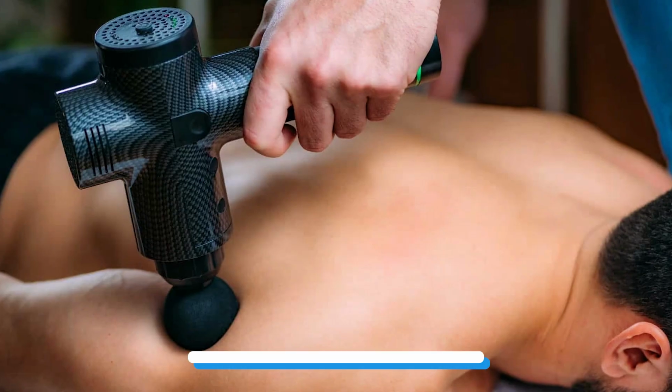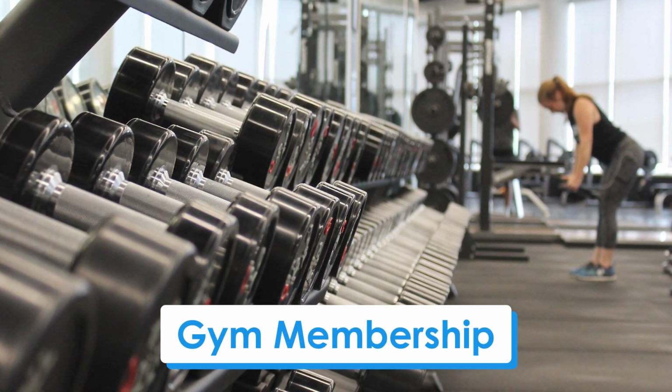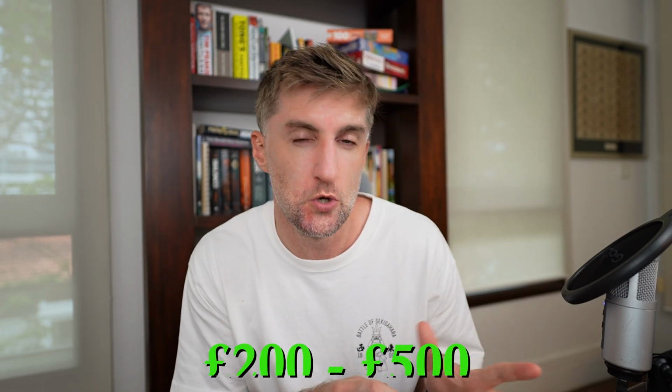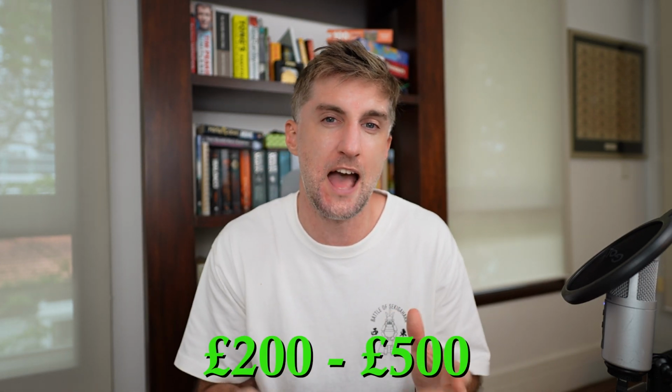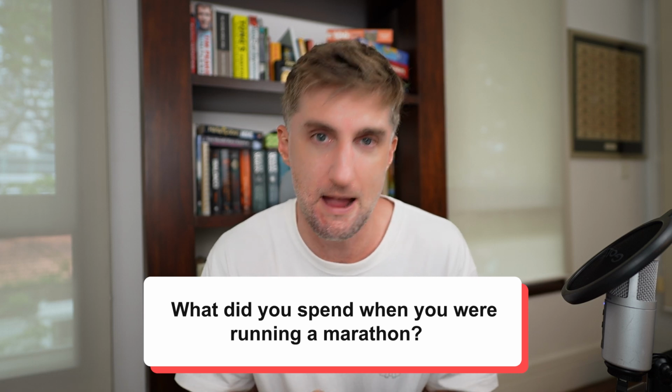Central London, hugely more expensive than the rest of the UK. Semi-pro runners probably stepping things up a little bit. More massages, massage guns, foam rollers, fancy a gym membership, for instance. So we're gonna put the cost down for those semi-pros at between 200 and 500 pounds. Again, weigh in, guys. What do you think? What did you spend when you were running a marathon?